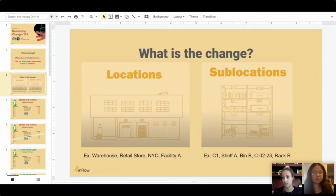Pretty much in layman's terms, what we're suggesting is to use your locations as physical facilities, like a warehouse, a retail store, a state, whatever it may be. So it's an actual physical place, and your sublocations are the places within that facility that you store things. It could be shelves, racks, aisles, bins, front of house, back of house, that kind of stuff. So that's the transition that we're essentially needing people to move into for this new feature.